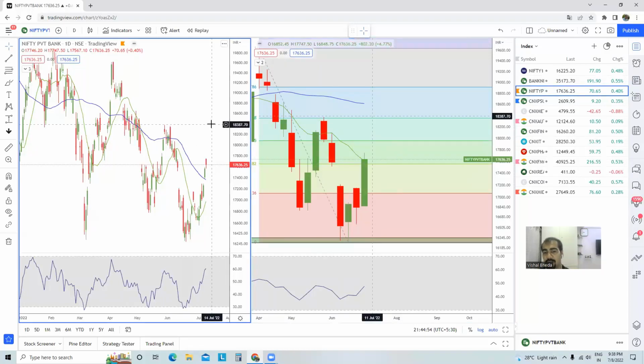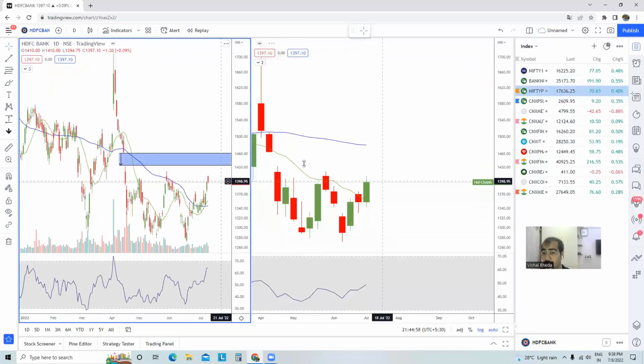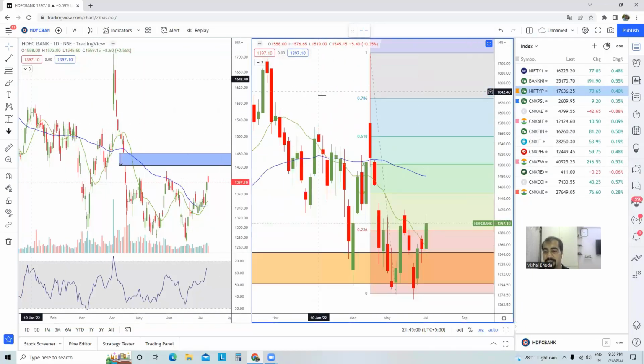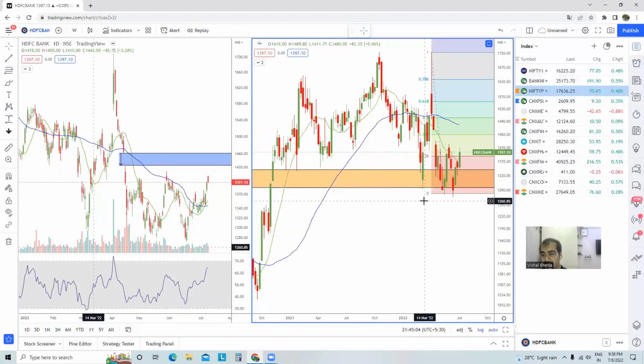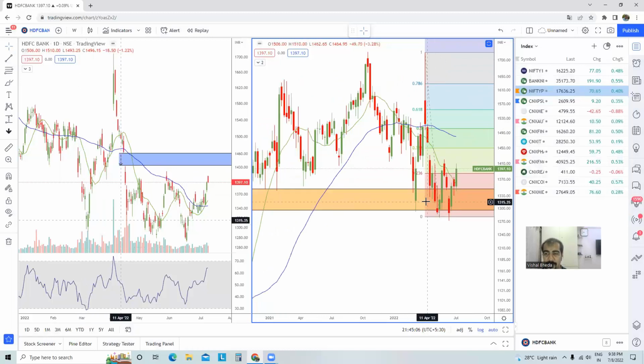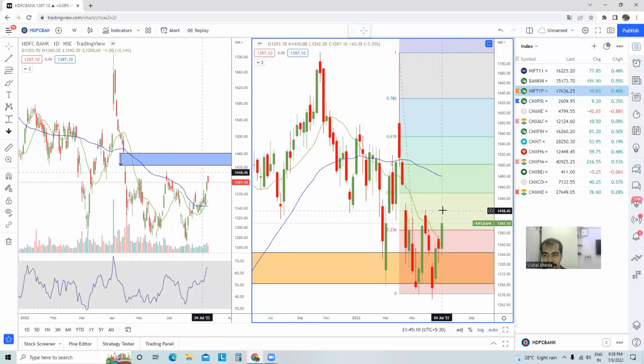But one stock, I think, which has outperformed and which could continue to outperform is HDFC Bank, because this is the support which I have been sharing with all of you since, I think, many months now. From this support itself, HDFC Bank is seeing a lot of buying coming in.